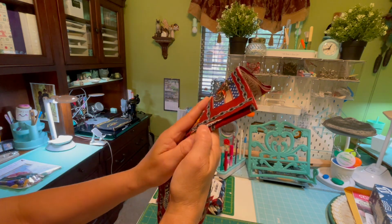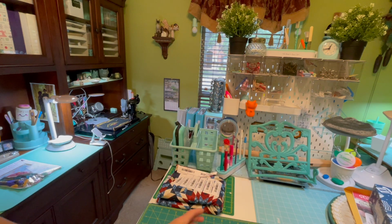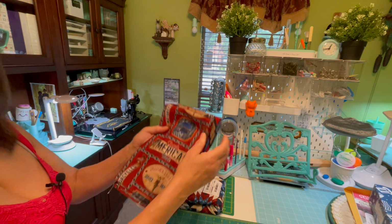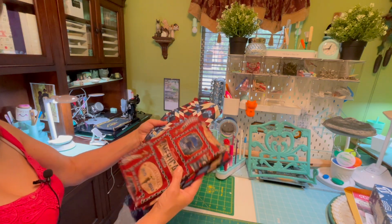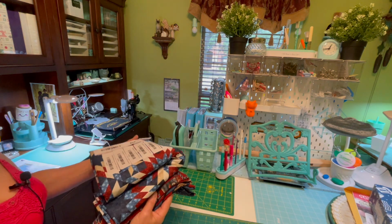So I think there's a half yard of each of those colors. Come up with some matching colors for that. This will make a nice top. I went ahead and got 4 yards of this red, white, and blue backing, which I thought went pretty well. So for a backing, I might decide to use that.